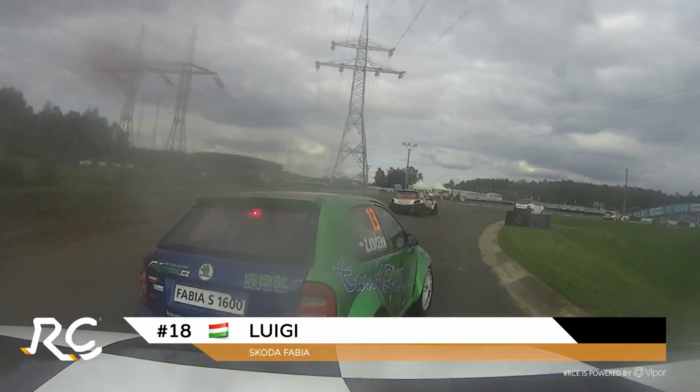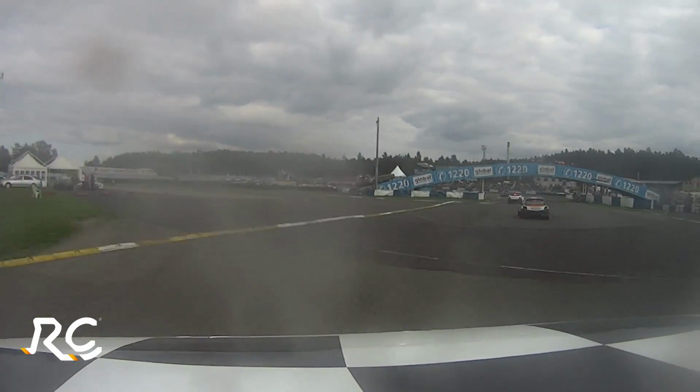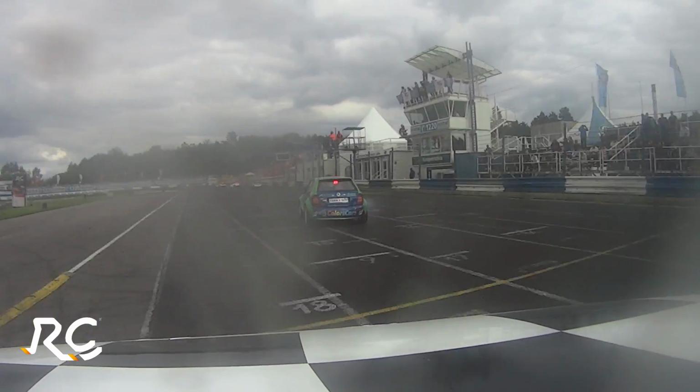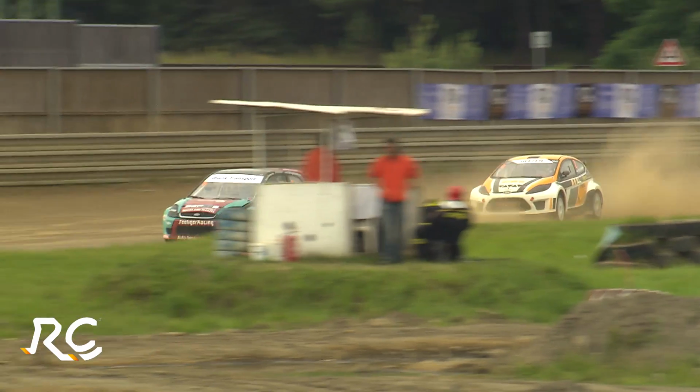Luigi battling with Zdenek Kuchera. He pushes him from behind, and then he runs out wide. He's got to avoid the bridge, slows right down. Kuchera comes back in front in 5th position again.